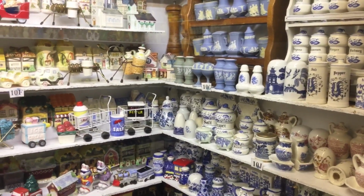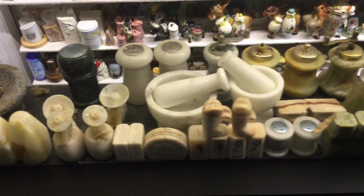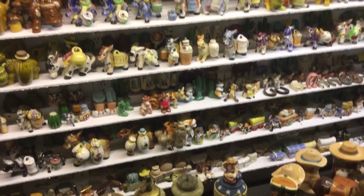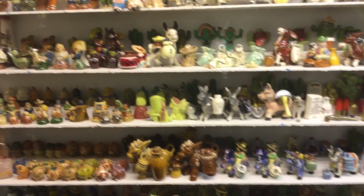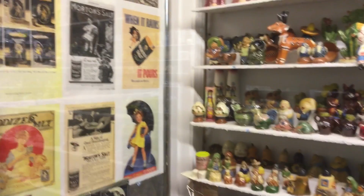Knott's Berry Farm? California. Knott's Berry Farms. This is fascinating. It's amazing. It's just so amazing that it's one person's collection. Look at how the Morton salt cans were when you bought them. Oh, there's the lady. Here's the woman who owns the collection.